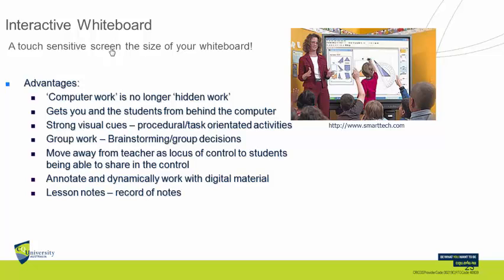Okay? And some of the advantages, they're listed there for you. It's no longer hidden. Out from behind the computer, strong visual cues. You know, and let's face it, most of us are visual learners, 60%. Procedural, task-oriented activities. For those of us who are not, you've actually got the guidelines. Group work, brainstorming, group decision-making, testing of group theory. Moving away from teachers as a locus of control. And you can also annotate and dynamically work with digital materials.